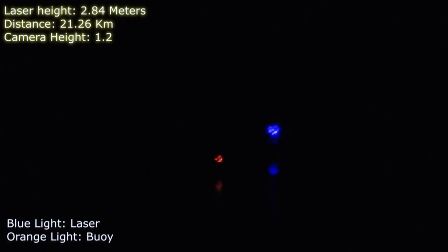Can you guys see it? Yeah, I see it. Yep, it's there. Okay, yeah, we can see it really well there. Can you see the reflection on the water? I'm gonna zoom out. Yes, we do. Look at that. Wow. Oh, man, that is irrefutable.